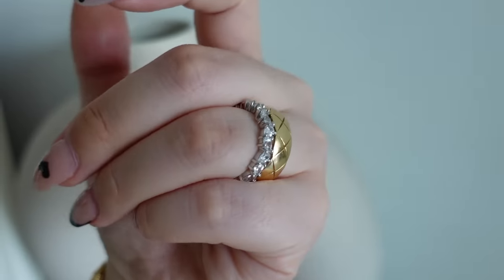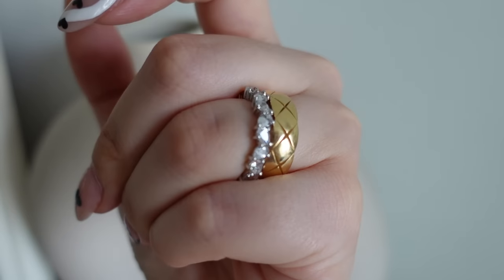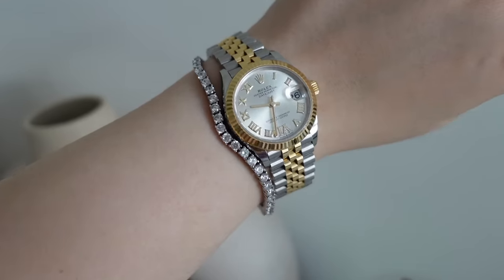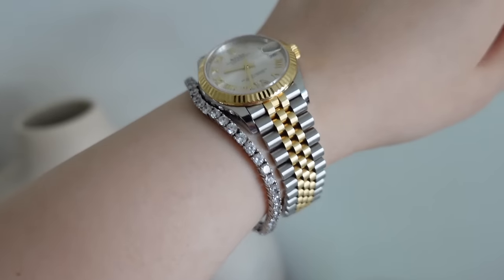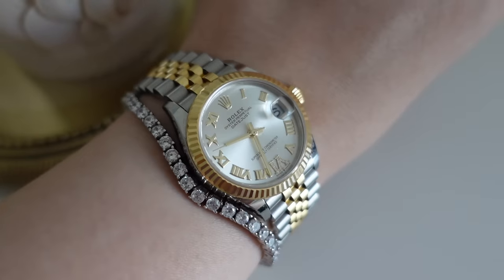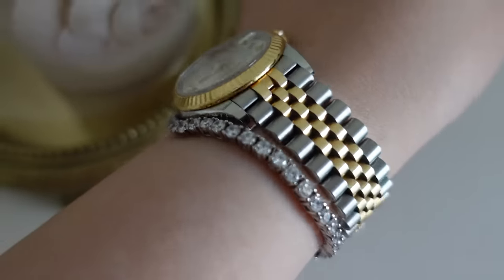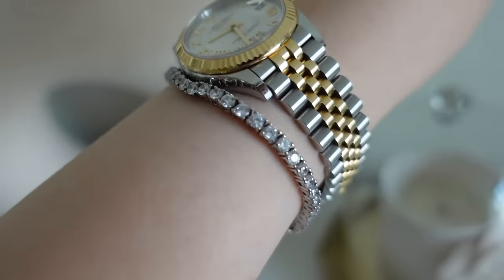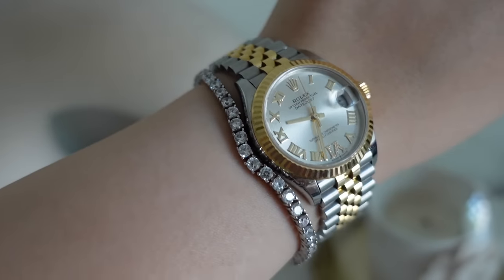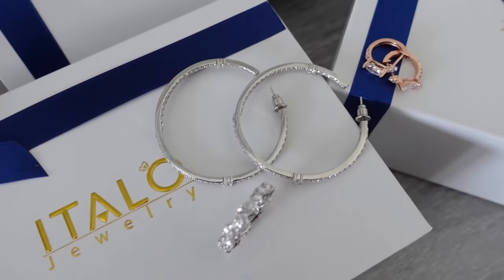I've had these for so long and the quality is still so amazing. Some of these are definitely more than a year old, and I do have actually quite a few Italo pieces, and all of their jewelry lasts really long. I've had some pieces for over 2 years definitely, and I love wearing their rings. They're really great for stacking, so I love to stack them with some of my Cartier jewelry. As I mentioned, I love to wear the tennis bracelet with my watch.